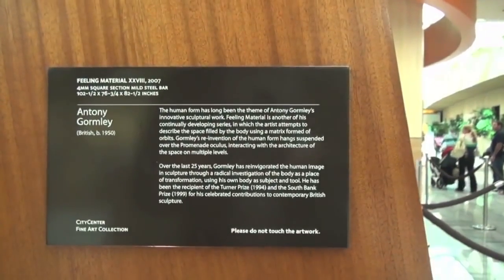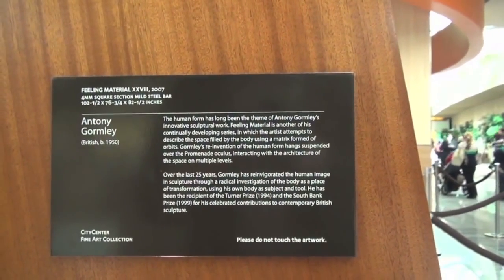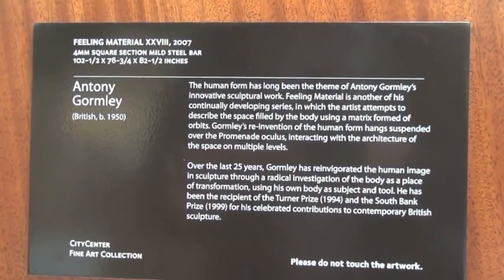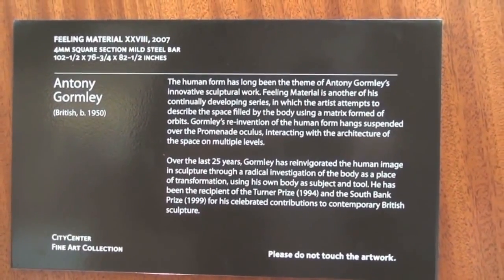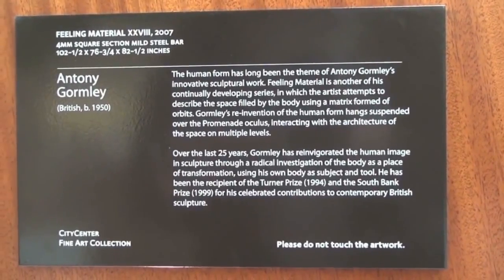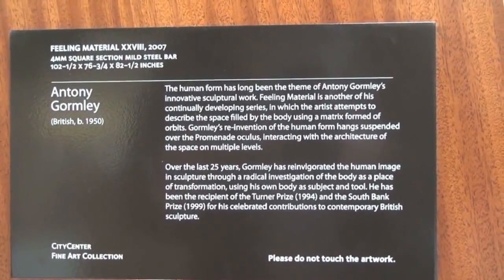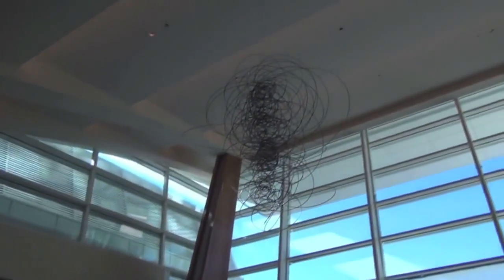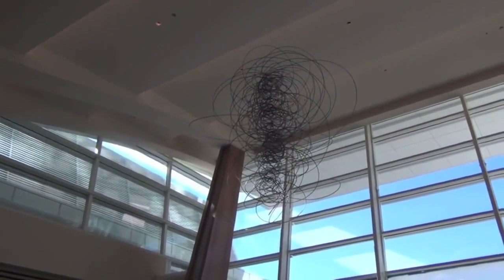I think I'll zoom up to it in a second, perhaps. Okay, I guess I'm not in this case. Maybe I am. Yes. Okay. Looking up, there it is. Okay, great. And get a shot of that as well.